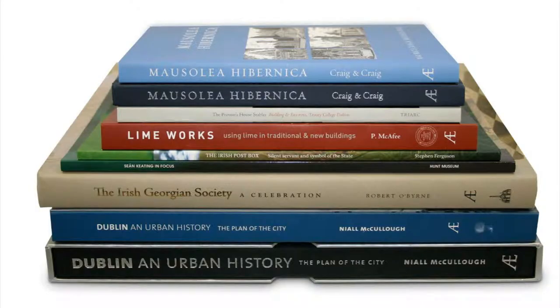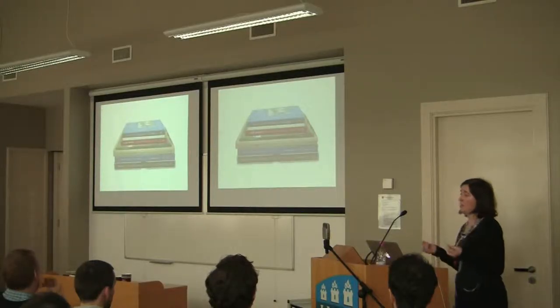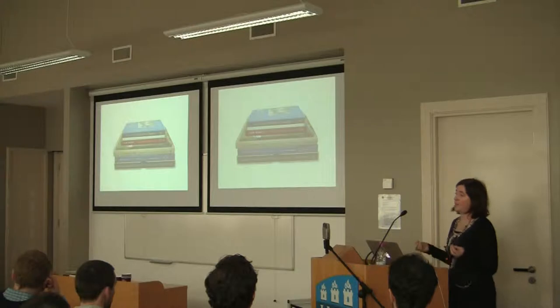Associated Editions is a small independent publishing house. My husband and I formed it in 2007. We have 14 titles to date. The only thing in common with all of them, probably apart from the fact that I designed them all, is that the books that we create are making up for the slight gap in publishing, in that we specialise in illustrated books. We're very interested in the design as well as the subject matter. And we would argue that it's the subject matter that informs the design of these books.